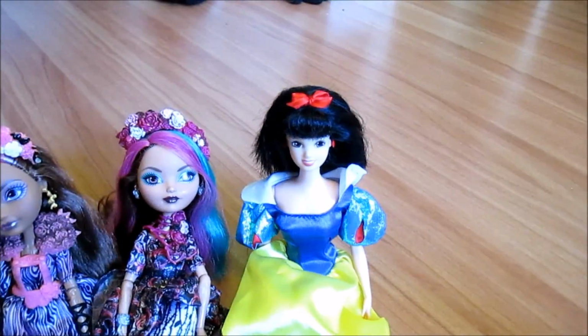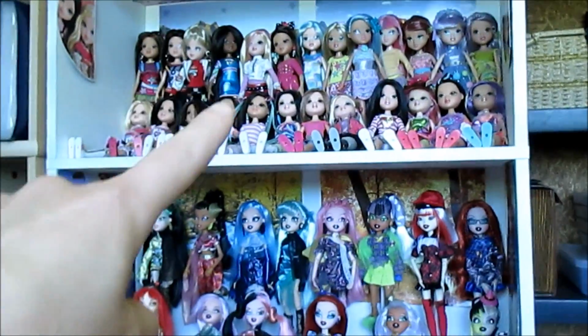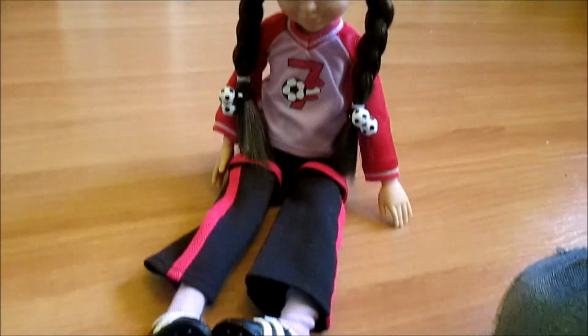And this is Snow White that was photobombing in the cleaning part of the video. I got her at the Salvation Army a while ago, actually, with first edition Alexa right there. But she needed a lot of work, so that's why she needed some stains removed and stuff. So I just put her in this video because why not? And then we have Gwenny over here in her outfit.